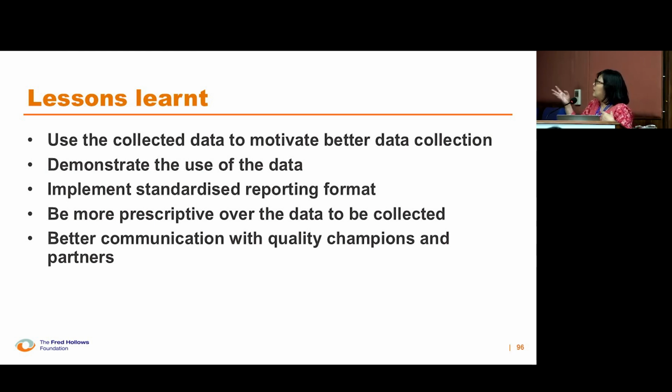We demonstrated how they could use the data. And so now we're going to implement a standardized reporting format. So we're going to work with our team to create some sort of a simple spreadsheet that they can fill in and be very prescriptive about what data we want to collect. And so also to improve communication through our quality champions and partners.